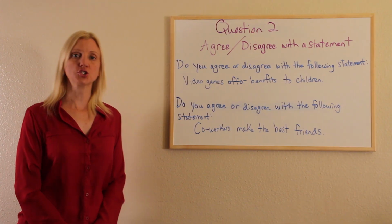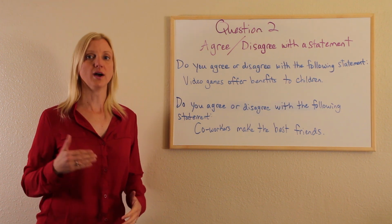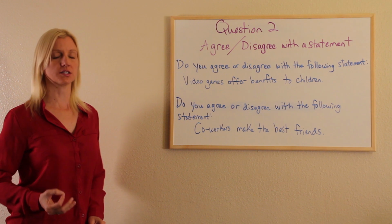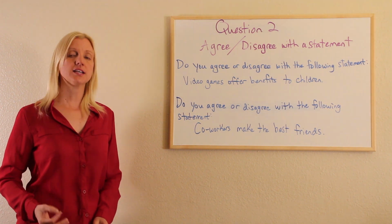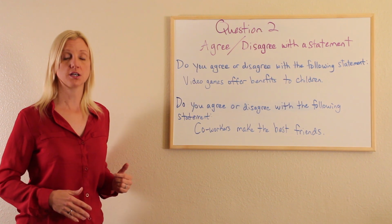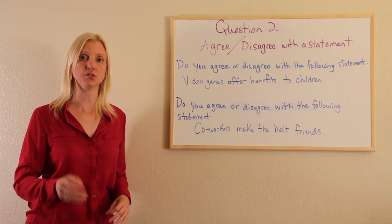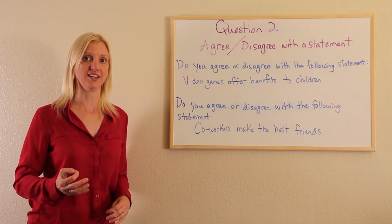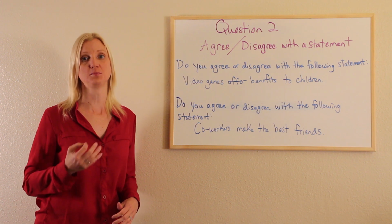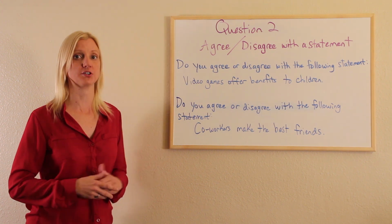Now we're moving on to question 2. For today's lesson, we're only going to discuss what has changed on question 2. So what they have done that is different than before is they're starting to use agree or disagree with a statement prompts. You will recognize these immediately because they used to be used only for the independent writing, but now they're actually being used for question 2 of the speaking. So you should be prepared that this could come on your test.